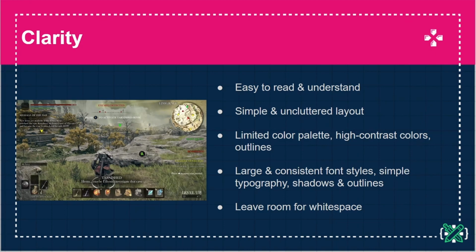You want it to be easy to read and understand. You want it to be simple and uncluttered, like we were talking about. And you want to have a limited color palette with high contrast colors usually. The reason for that is players associate colors with common features. For example here, everybody who's played most games knows that red is health, blue is like mana, and green is like stamina or energy usually.